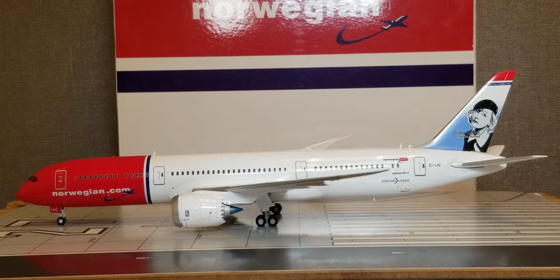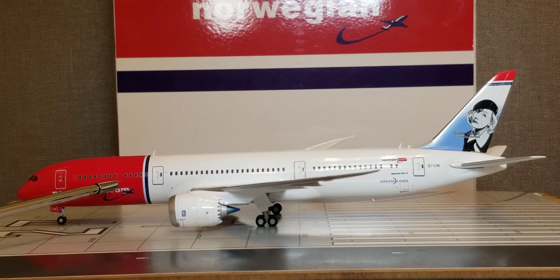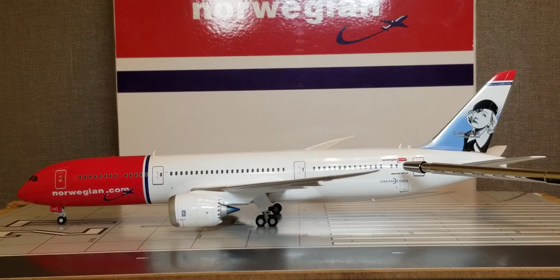Here's the breakdown, everyone. Rows 1 to 5, which will be from here to about right here, have 35 premium economy class seats. In rows 6 to 42, which will be from here all the way back to the rear of the aircraft here, you had an additional 309 economy class seats, which brought the total to 344 seats.